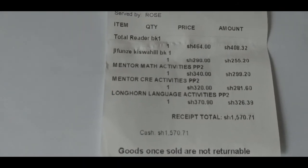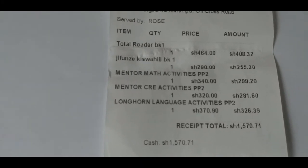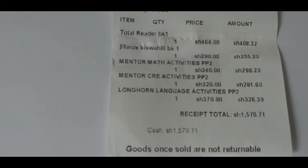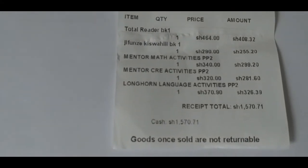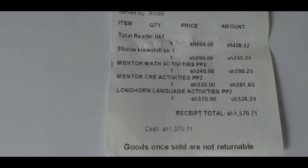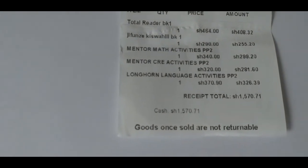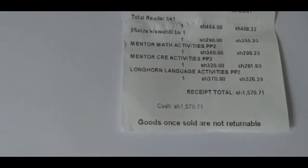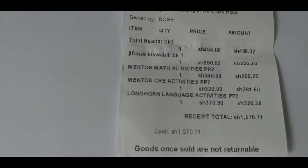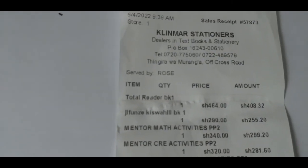For PP2, I got them. So the ones that averagely range from 250 to 280 at my local bookshop, they were around 350 here, so a saving of like 100 bob. Then the 400 one and 300 one, they were going for almost 700-800, so quite a huge saving. So that's the total for all the four books. And yeah, I think it was a good saving.